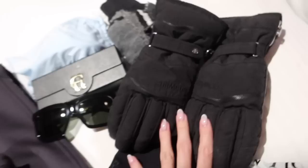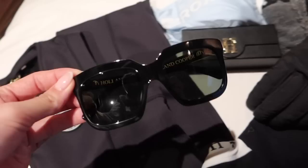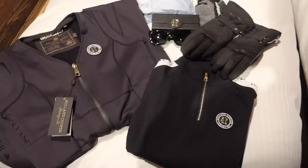Obviously my ski gloves, I've got socks, I've got my Roxy goggles that are years old, and then how chic are these bad boys? I'm going to be looking very trendy on the slopes. So that is the outfit for today, mostly Holland Cooper, and oh, I just cannot wait to get on the slopes.